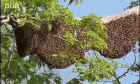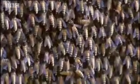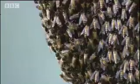These are the giant Asiatic bees, the biggest of all honeybees. They're found from the Himalayas all the way down to Southeast Asia. These colonies are in Malaysia.